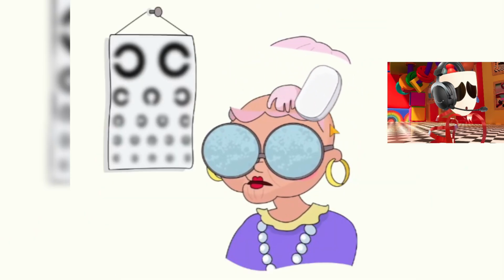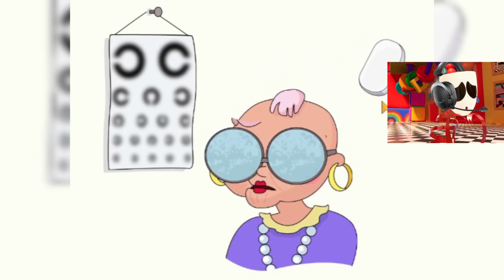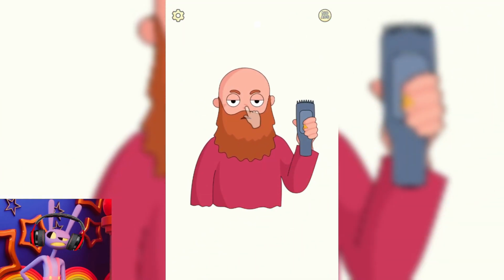What's up with her hair? Was it a wig? Wow, she has quite a trendy haircut. Hello everyone, friends, and today we will need to remove unnecessary parts from the image.